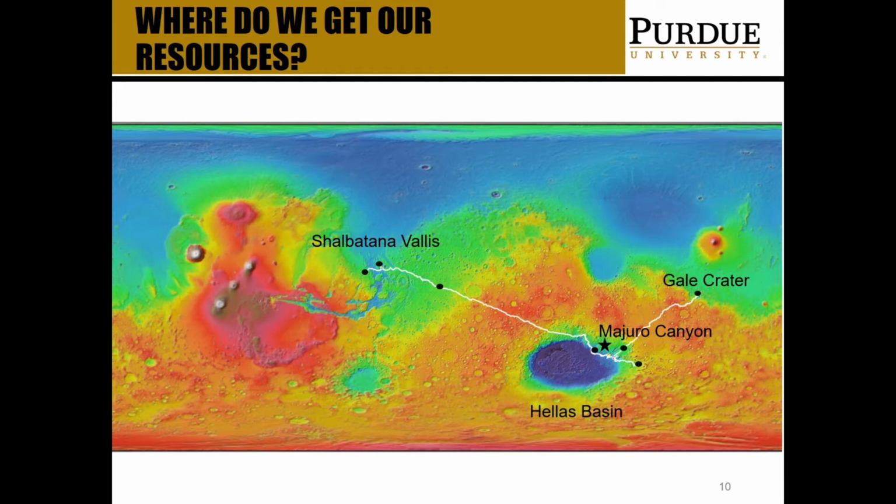Relative to our city, the closest resource extraction site is our water extraction site, which is about 200 kilometers away, and the furthest ones are to collect the thorium that we use to power our reactors, which is about 8,000 kilometers, and the copper that we need for our electronics, which is just over 8,200 kilometers away.